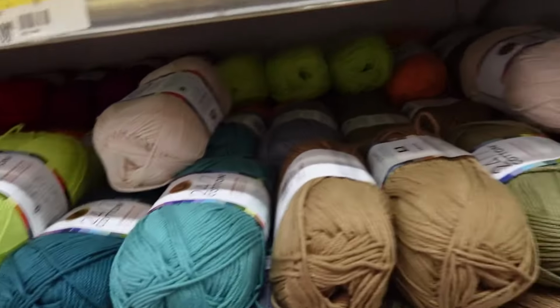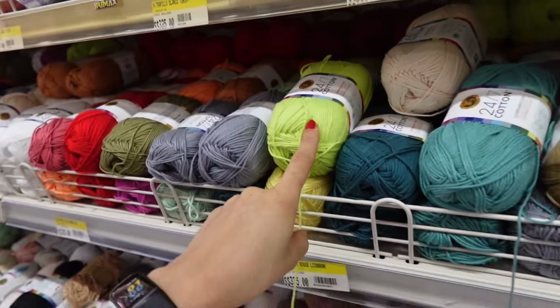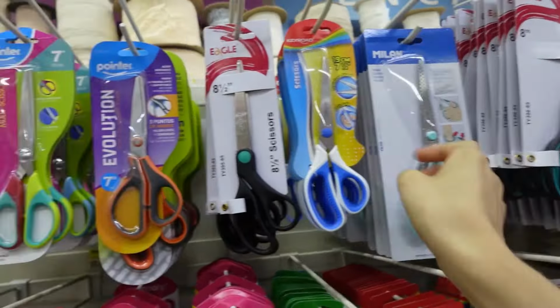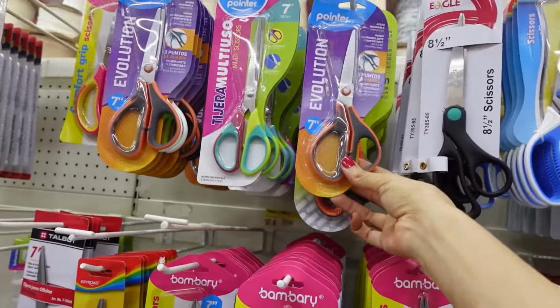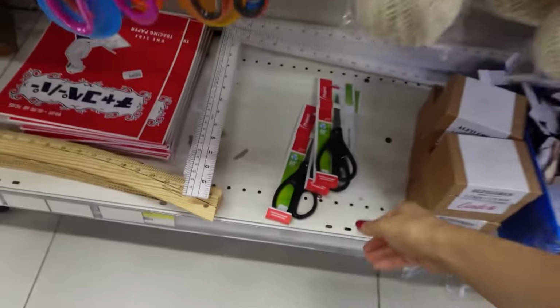Here we have cotton thread. She mentioned that it's best to get polyester. I have no idea which one of these is for fabric. I'm gonna get this, which is all purpose. This one, it looks like it's for... No, actually, no.